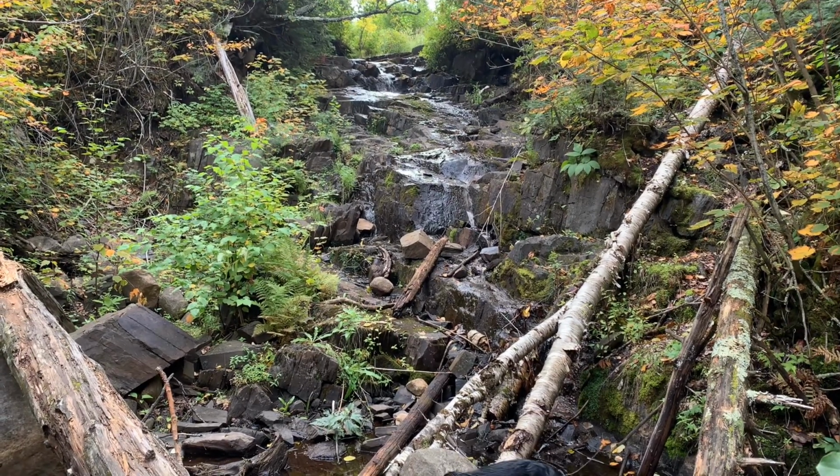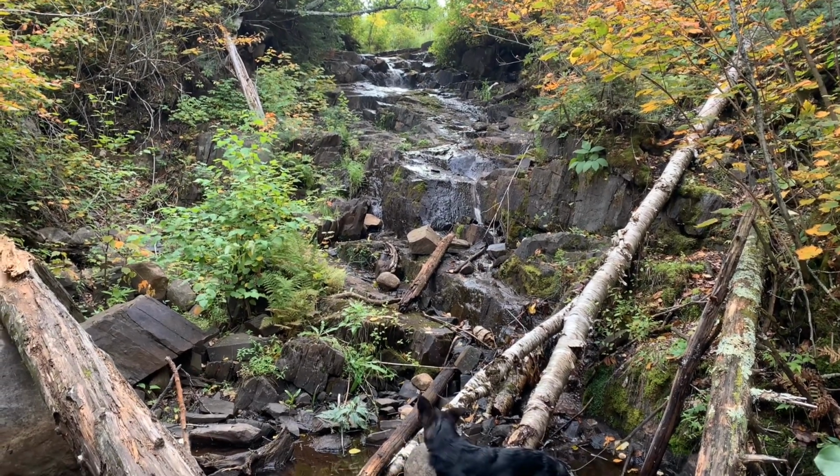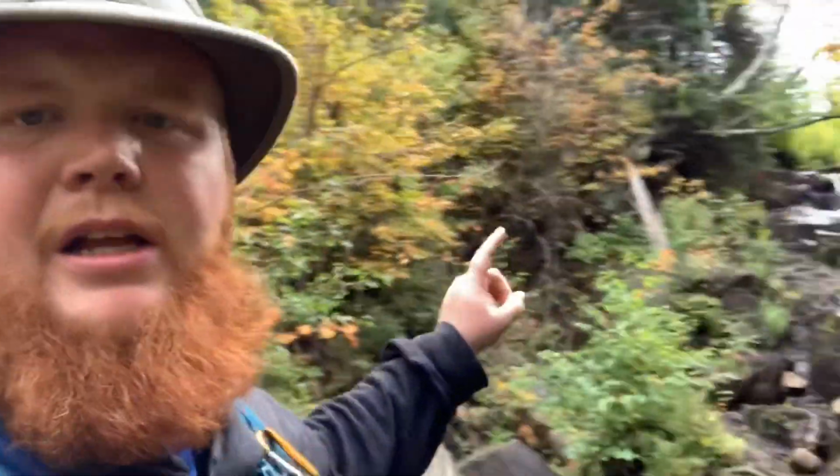So this waterfall is very seasonal. There's a lake up there that's filled just with snowmelt and rain. So usually in drier years, by this time there's no water coming down it. Hey puppy. But not a lot of water still flowing. Still nicer than a lot of the things they call waterfalls in Manitoba.